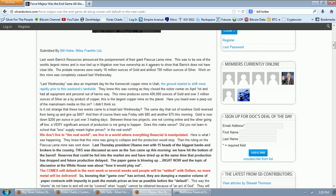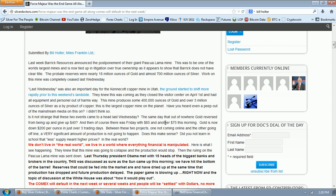The ground started to shift more rapidly prior to this weekend slide. They knew this was coming, and as they closed the visitor center on April 1st and had all equipment and personnel out of harm's way. This mine produces some 400,000 ounces of gold and over 3 million ounces of silver as a byproduct of copper. This is the largest copper mine on the planet.